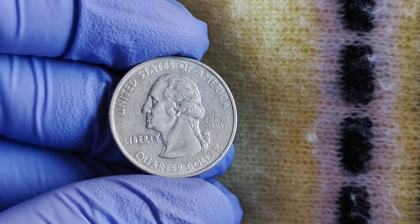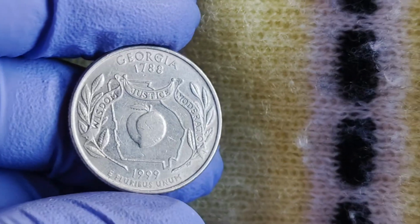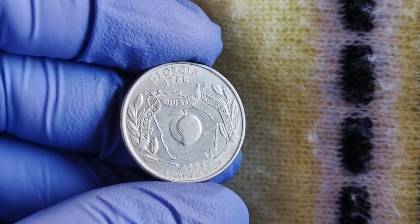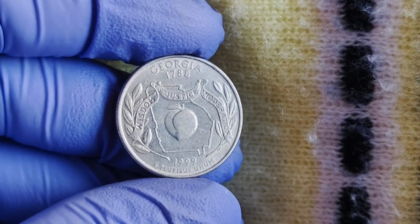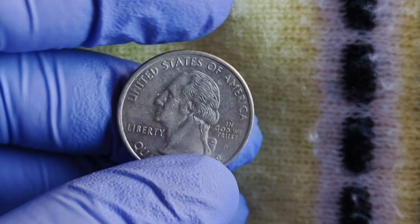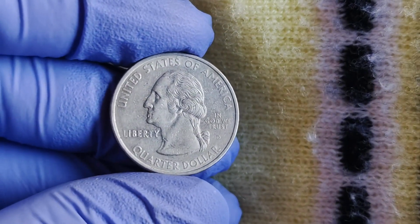But here's the moment you need to pay attention to. This tiny detail could be the difference between a regular quarter and a coin worth $1.9 million. Look closely at the peach. Look for doubling around the edges, especially near the outline. Then examine the rim. If anything looks shifted, warped, or misaligned, you may be holding something special.